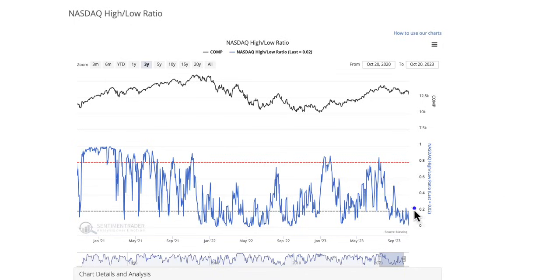I'm saying that until we get back over this line and start heading higher, meaning the breadth of the market gets better, we start hitting more 52-week highs again, I would start watching your 52-week high list and just assume that as long as we're down here, the Nasdaq's going to continue to underperform. Now, we had a nice move in August, and we started lifting, and you can see that lift right in here.